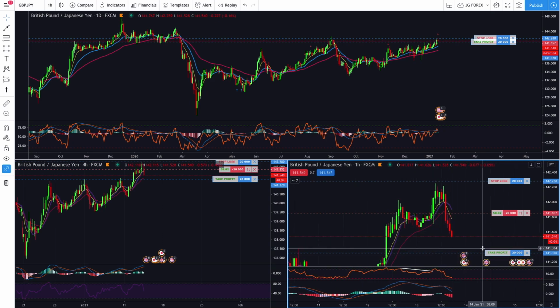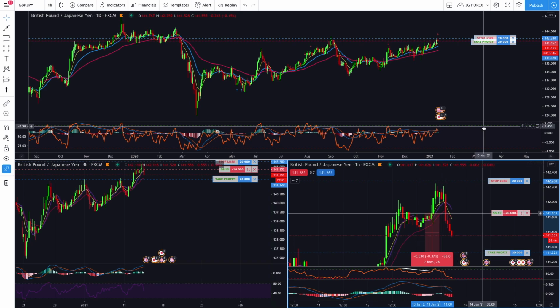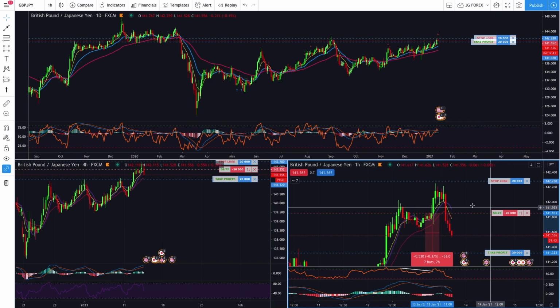I'm happy with where I've analyzed the optimal targets, 141.32. We're about 60% of the way to targets right now. So hopefully, if we hit targets on this, the entire move will be roughly 53 pips, which will be all right. And I'll update you as and when, but now it's just a waiting game.